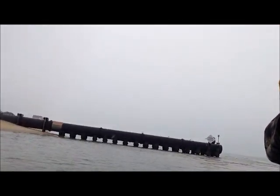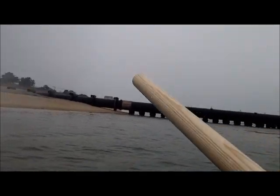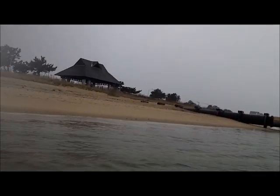This thing goes in the sand good. It's nice, heavier, it works good. Yeah. Starting to rain a little bit now. Yeah, I know. I'm going to have to put my hood up.